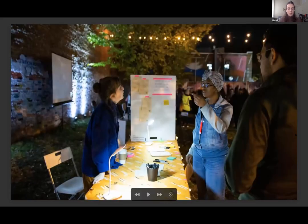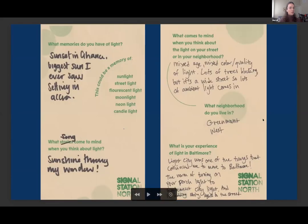In addition to demonstrating the impact of light, we wanted to get people thinking about how light works in the Arts District. Working with then MICA student and France Merrick fellow Ruby Waldo, who's still working on the project, we created a community listening activity centered around light. This was our first chance to hear directly from people who live, work, worship, and play in Station North and get their thoughts and feelings around light. And I'll just share some of those insights.